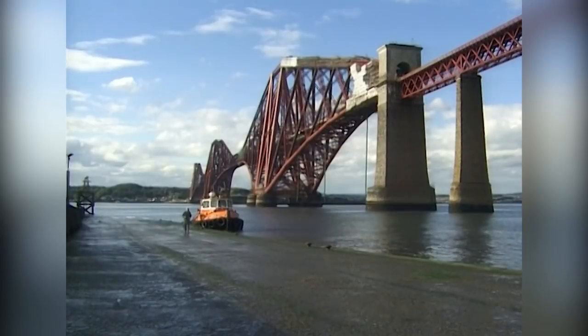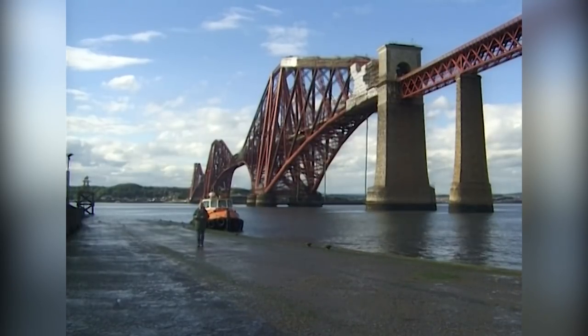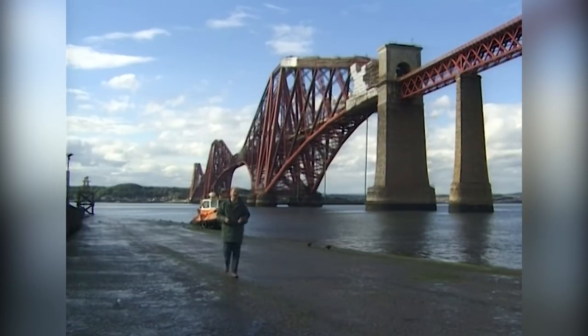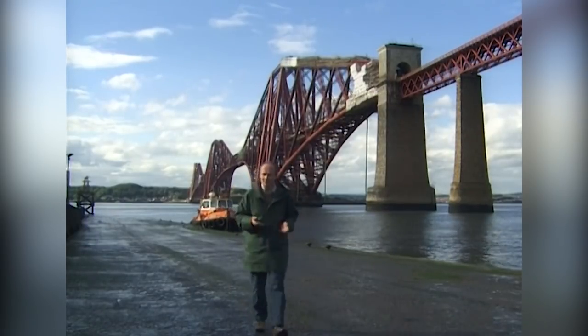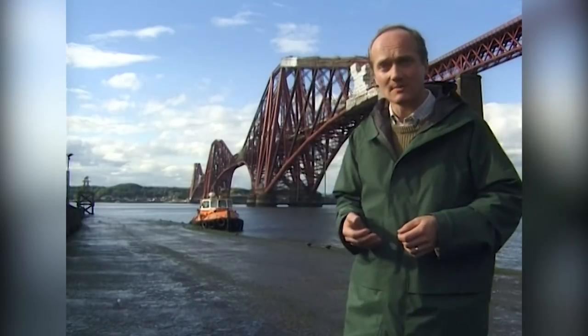The last rivet was hammered in on the 4th of March, 1891, by the Prince of Wales. The bridge had taken 10 years, £3 million, that's about £200 million today, and cost 57 lives. But they had achieved the crossing, and with the greatest railway bridge in the world. And it did restore faith in the railways and in British engineering, and it remains one of the world's most famous structures. Nearly 200 trains a day still use the bridge.